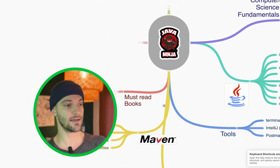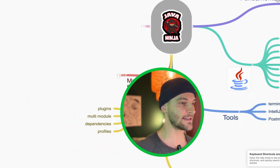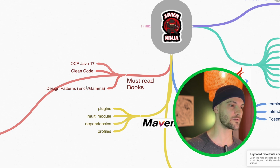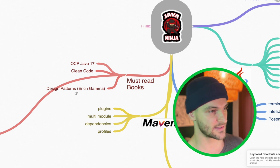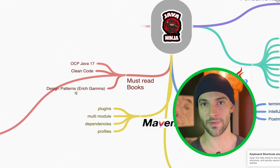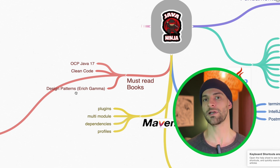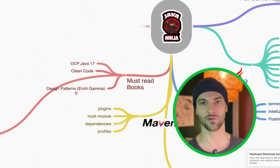Let's check out the must-read books now. I added some books here. I added the Design Patterns book by Erich Gamma and the Gang of Four. So this is a very famous book that talks about design patterns. And what is a design pattern? Design pattern is a very well-known way of solving a problem. So here in this book, they describe different patterns. Very experienced programmers realize that they repeat themselves, and the design patterns help you solve those problems.